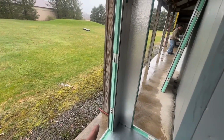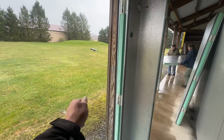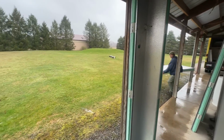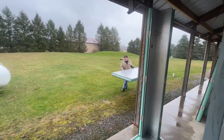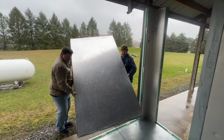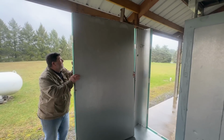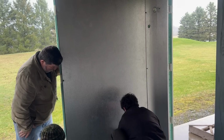Getting these latches to latch into each other is a lot bigger pain than what we thought. It's actually a counterclockwise motion to lock them together, and usually you would think it'd be clockwise. So we've been WD-40ing every single one, just so it works smoother. You can see they fit together really nice. Top to bottom. Perfect.